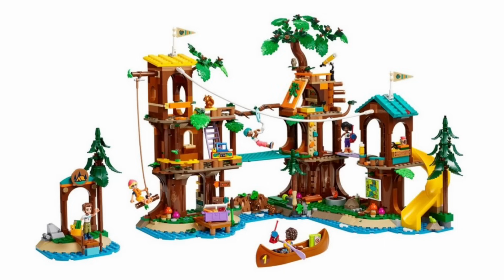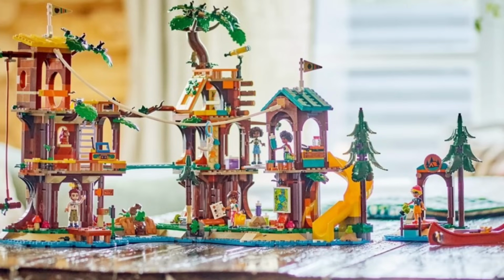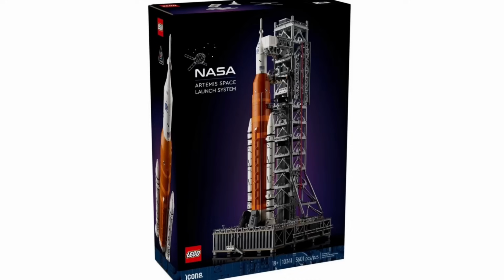It's a really nice fun set. And then you also get another canoe boat as well to go along with that. So that's a really nice add-on there. Then here is another lifestyle picture. And you can see that from the lifestyle picture, it is a pretty big set. You do get quite a lot of stuff in this. So I think for the value, you know, it's definitely a really good one in my opinion. And of course, because it is a Friends set, it does have the mini dolls.